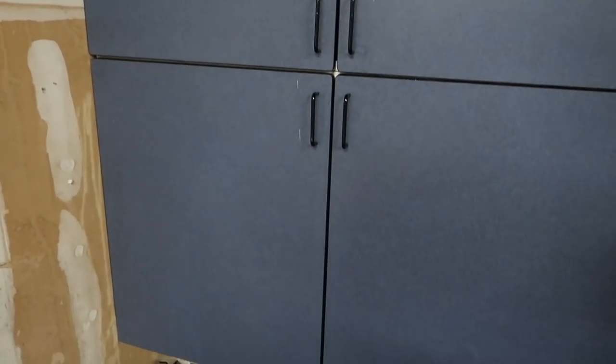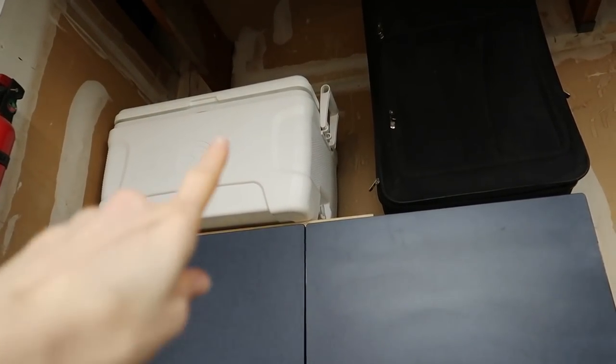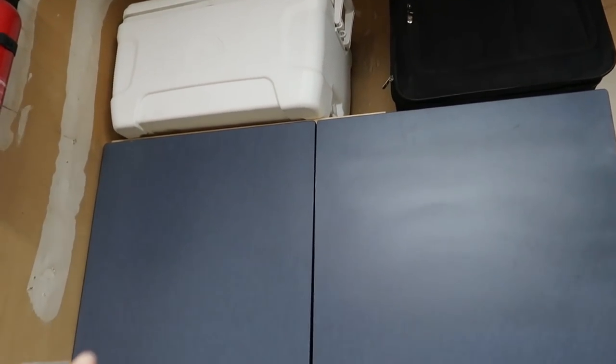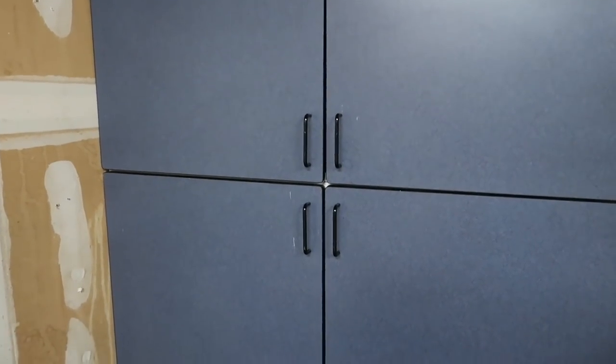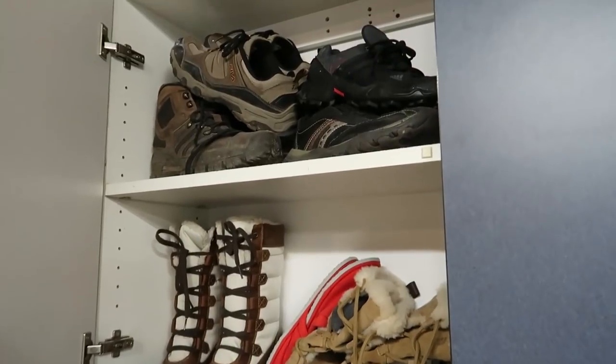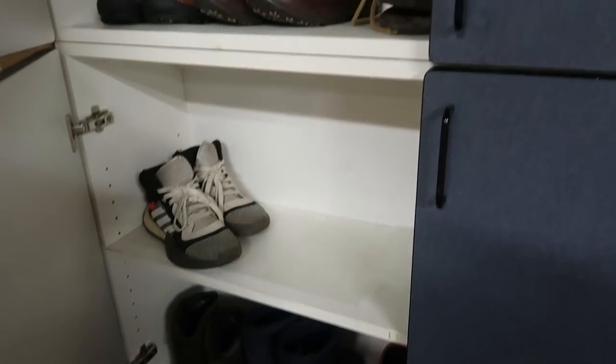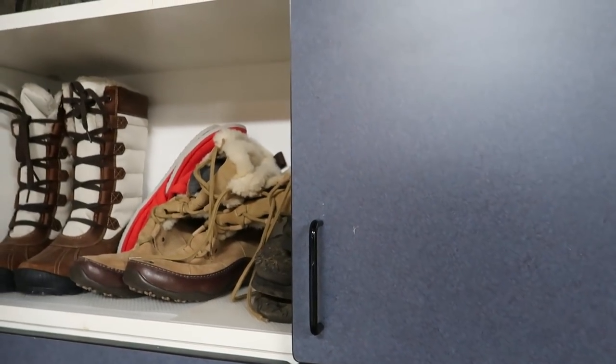Okay, so this is as we step out. We put up the cabinet here. We got some coolers up there and we have the suitcase. So we're going to need additional shelves in there. I can show you what it looks like. It's not pretty, but at least all the shoes are in there and tucked away. So this is something that we still are going to work on.